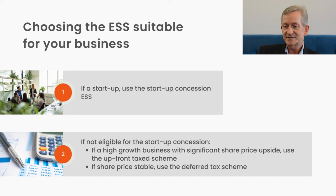The issue, of course, you might recall from when we discussed the startup concession, was that you are limited to offering a 15% discount on the share price, or if it's an option or a right, the strike price has to be the current market value. So it's only the upside from the time of grant that goes in. You can't really offer a material discount beyond the 15% to the employees.